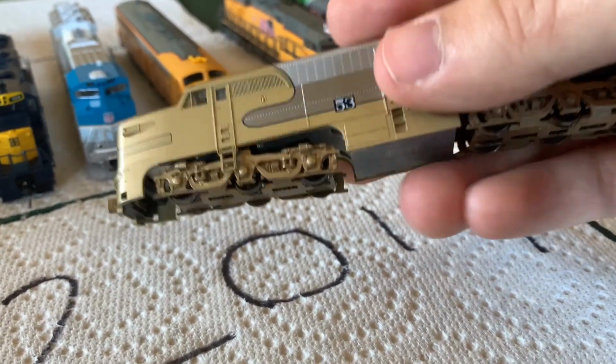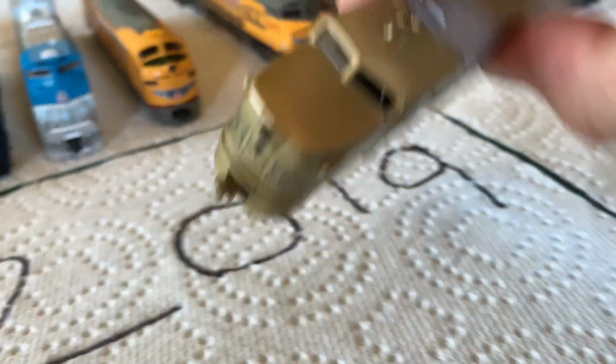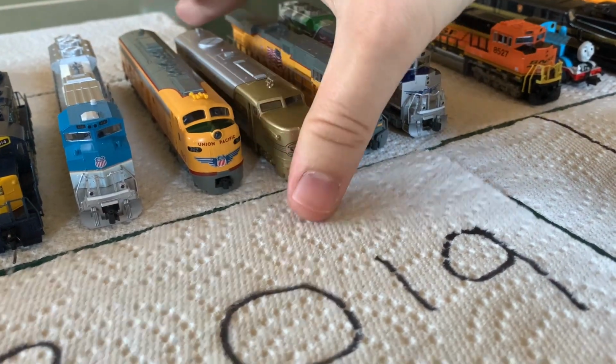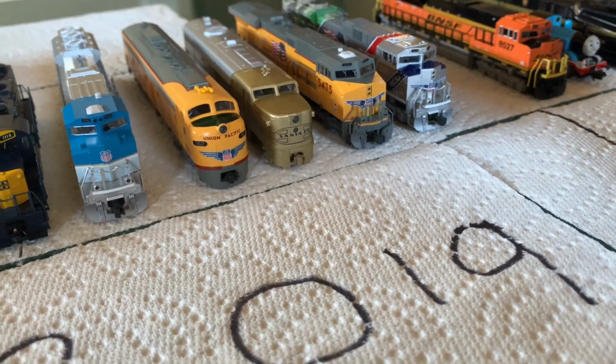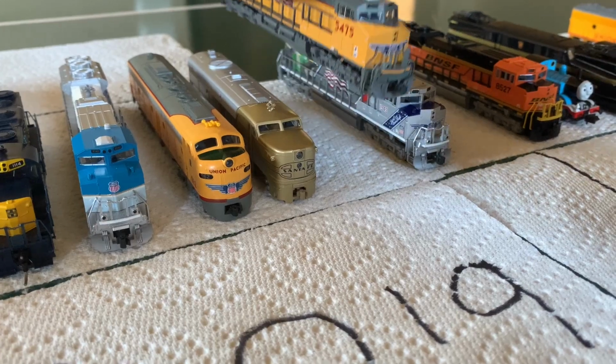This is actually the only engine I have that's painted gold. And it's also kind of heavy. It's a bit heavier than I thought. Beautiful engine, and I got some coaches for it to pull in Santa Fe colors. And then I bought another engine. Well, I got another engine for Christmas.